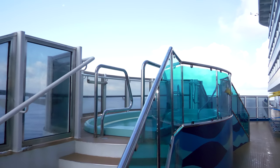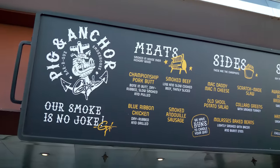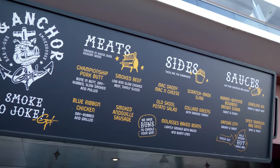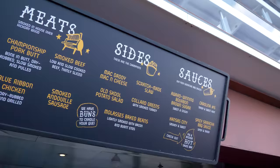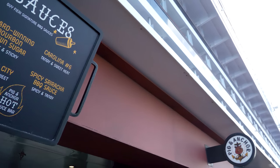On Deck 5, but we are outside, and outside on Deck 5 you will find the Lanai. Lanai goes all the way around the entire Deck 5, which is really cool. There's hot tubs and there's seating and there's all kinds of cool things, but one of the coolest things on Deck 5 outside would be Pig and Anchor. So you can come here and get your smokehouse, all your brisket, your barbecue, all that stuff. They have sausage and chicken and baked beans. Such great food. Definitely come check this out, Deck 5 on Lanai.